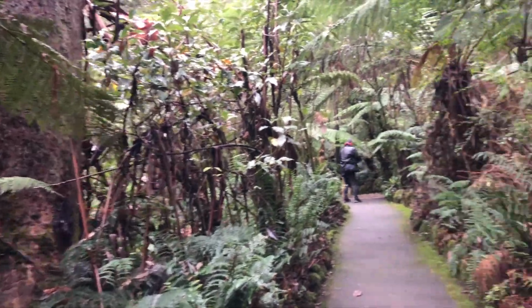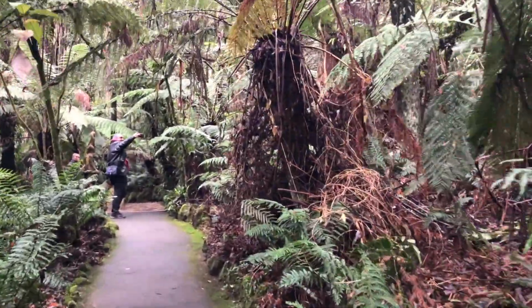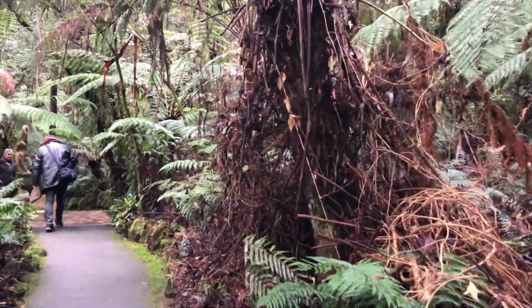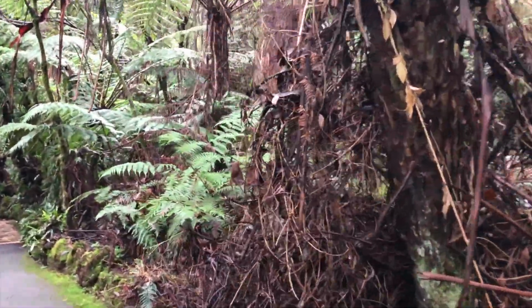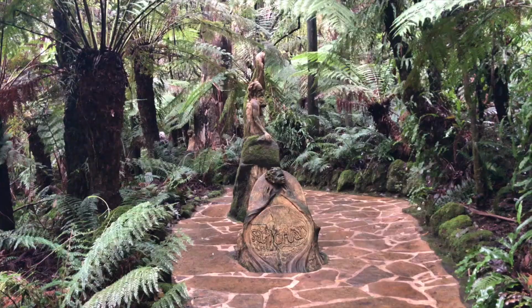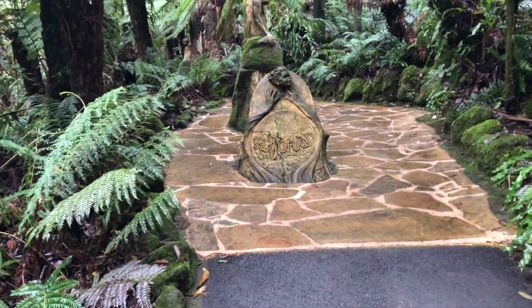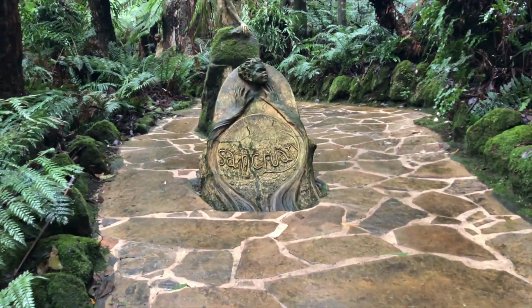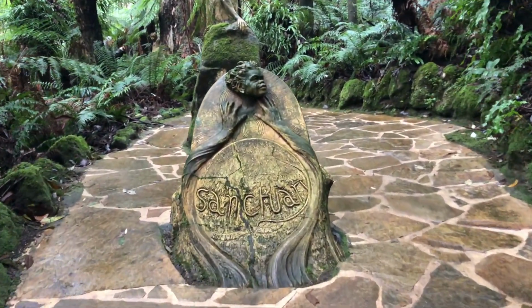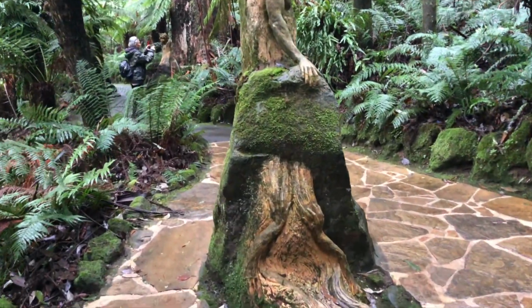There are very big trees here, all tropical plants. They're all well looked after. Yes, in the middle, there are two hands targeting the kid, and another one, the hands coming from the ground.